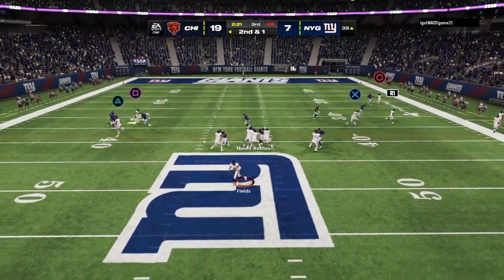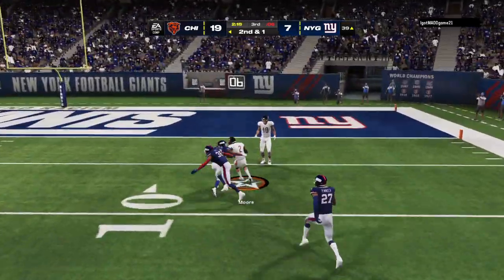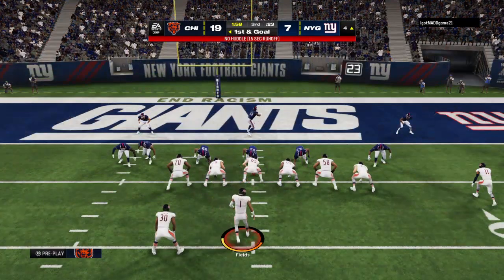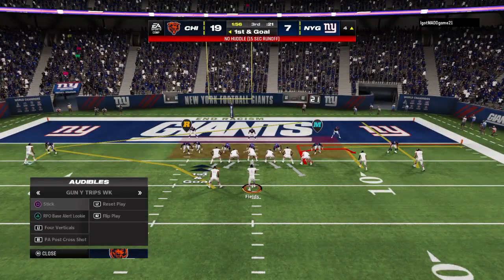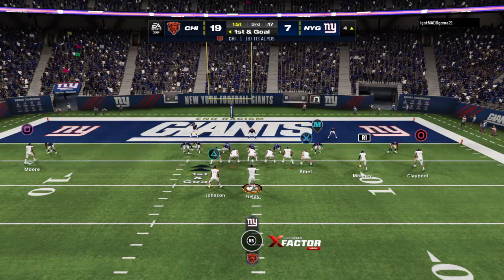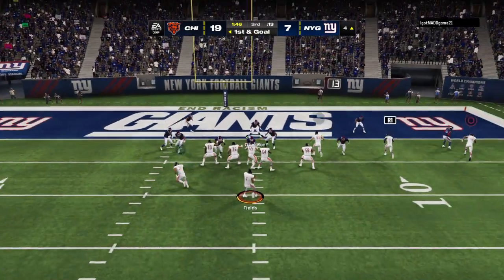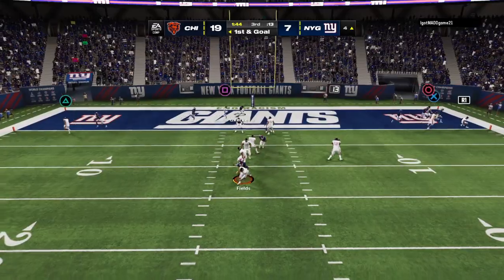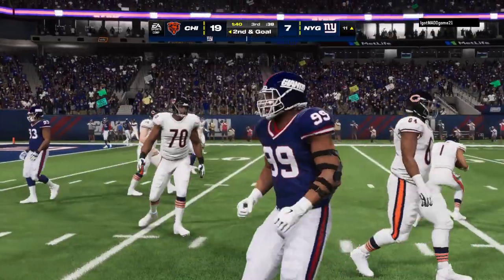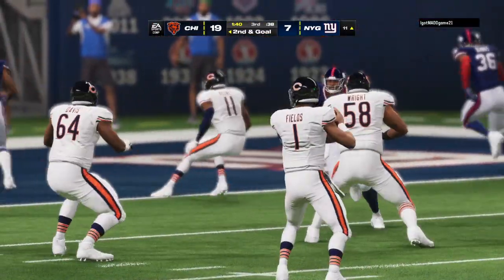Back to throw. Fields. He's got the connection to Moore. They do get him down, but not before he's able to slip it inside the 5-yard line. Here's Fields, and he is going to go down back at the 11-yard line. Leonard Williams, the former number 6 overall pick, got the sack that time.